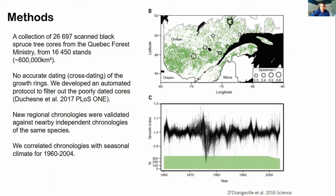And the lower panel you see on that figure is all the single chronologies, one on top of the other, from 1960 to 2004. And that big jump you see in the middle of the 70s is the spruce budworm outbreak.